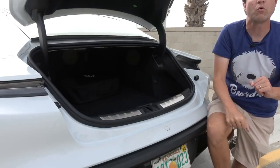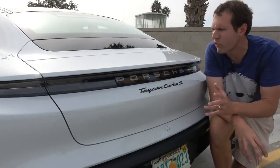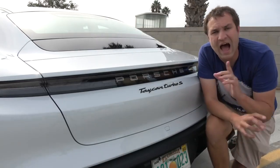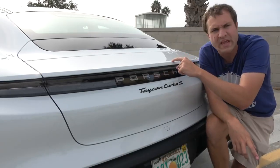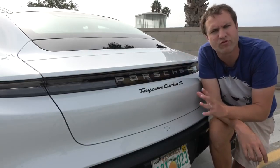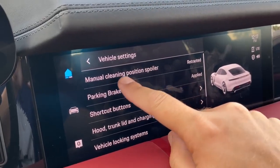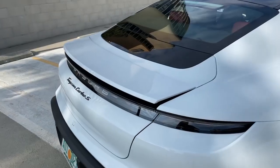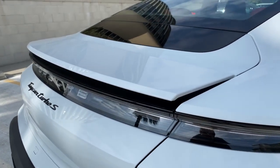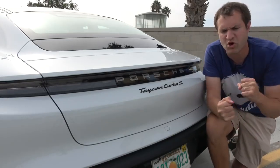Now, another interesting washing related item with the Taycan comes with the rear spoiler. In other Porsche models, you can drive around with the rear spoiler up so people stare at you. Not so in the Taycan. There's a spoiler right here and it will automatically go up at certain speeds, but you can only manually put it up to wash the car. There's a little item in the infotainment system that allows you to put the spoiler in cleaning mode. It only goes up this far, so you can basically get a rag underneath it and clean the area. That's it. You can't actually drive with the spoiler up, so you can't have people staring at you and your cool Porsche with the spoiler.